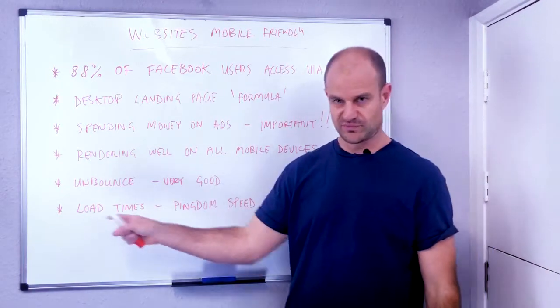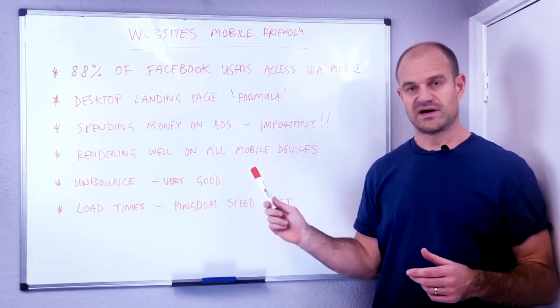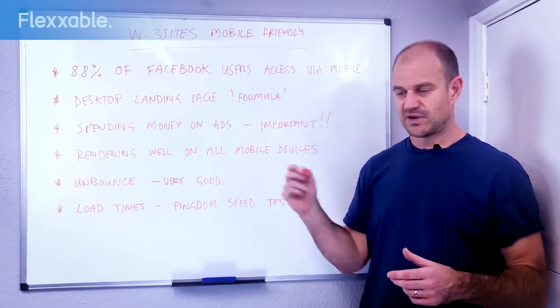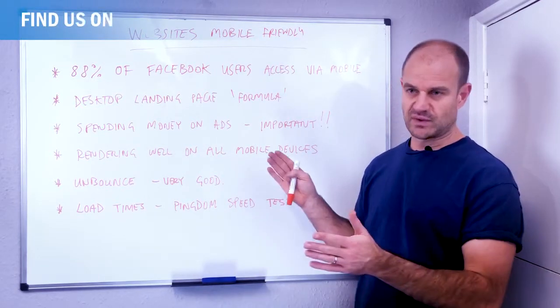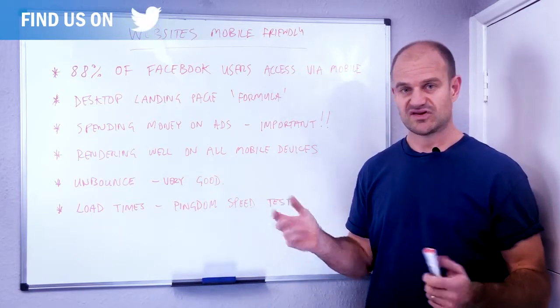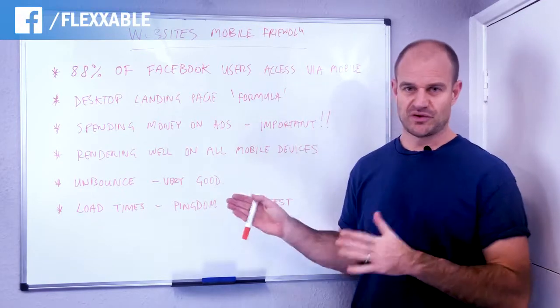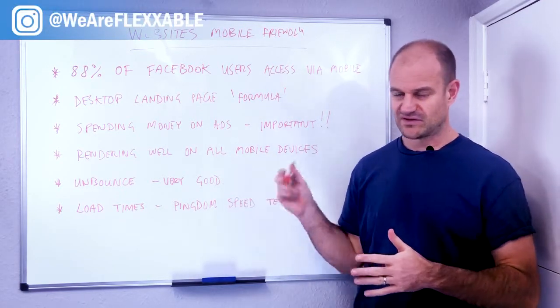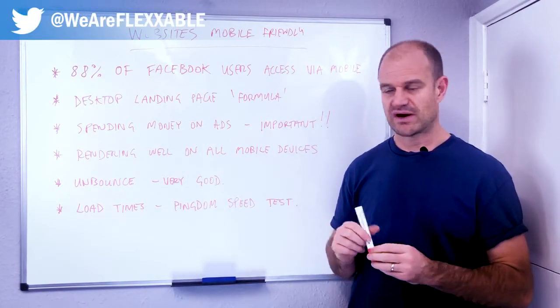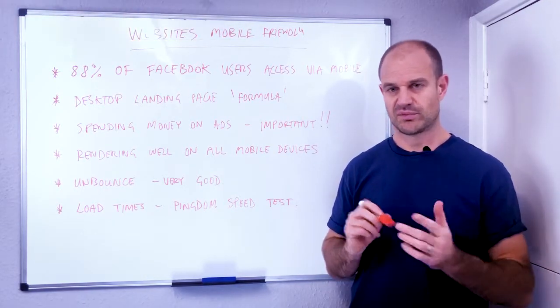And one thing I just spoke about there was load times, okay? So Unbounce is super fast. If you are, again, spending money on Facebook ads and people are having to wait 4 seconds for your page to load, people haven't got attention spans anymore. They're likely to hit the back button and not even visit your website. So that's another thing that you should be checking if you are running traffic. Have a look at how fast your page is loading, because it's super important.